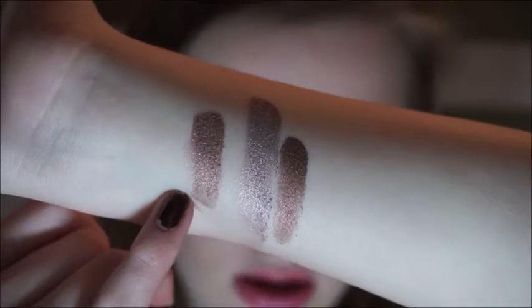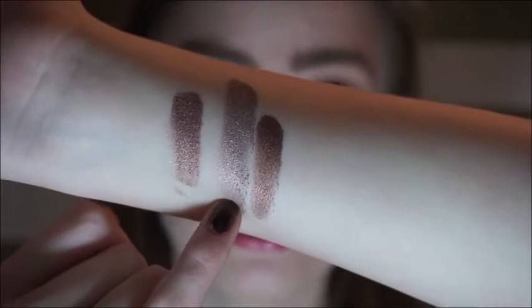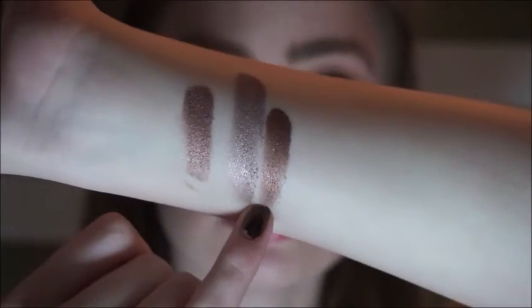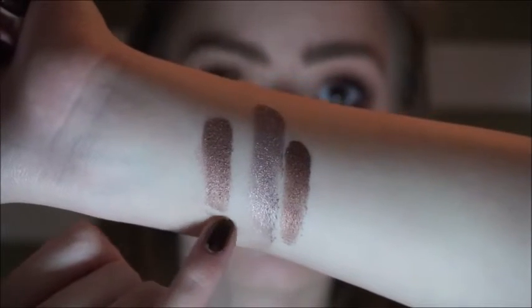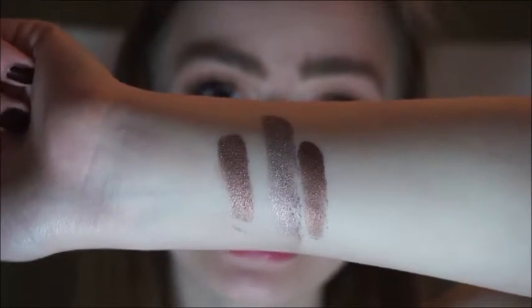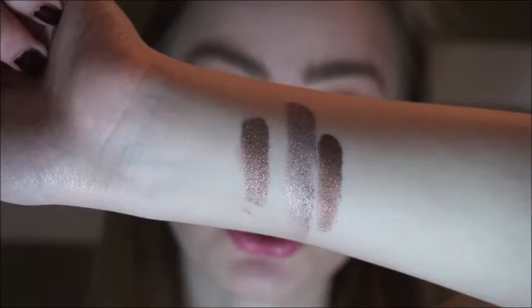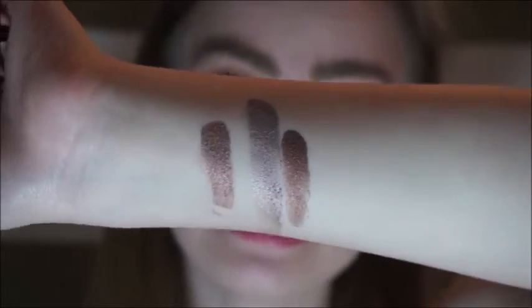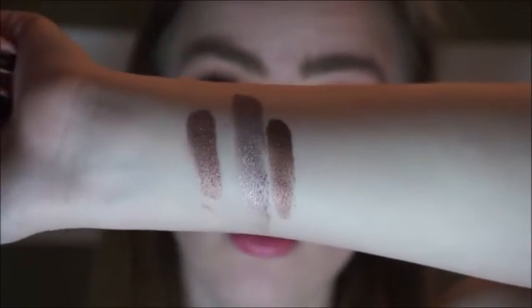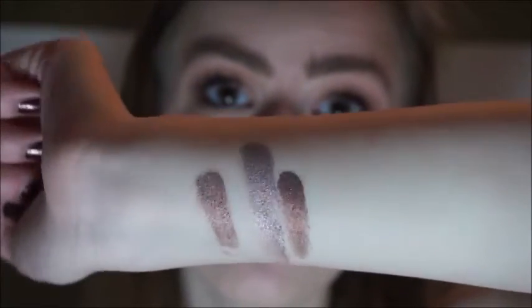Lighter one over here is the shade Moi, and then we have Chéri, and then we have Toot Sweet. So the two bronzy ones are similar, but I hope you can tell that the shade Moi is slightly lighter. I feel like that's the shade Moi because most people do tend to gravitate towards those kind of colors. The middle one is definitely a lot cooler and more taupey, but they are all shimmery and very wearable and pretty pigmented. The shadows are all swatched as well as the blushes and everything.